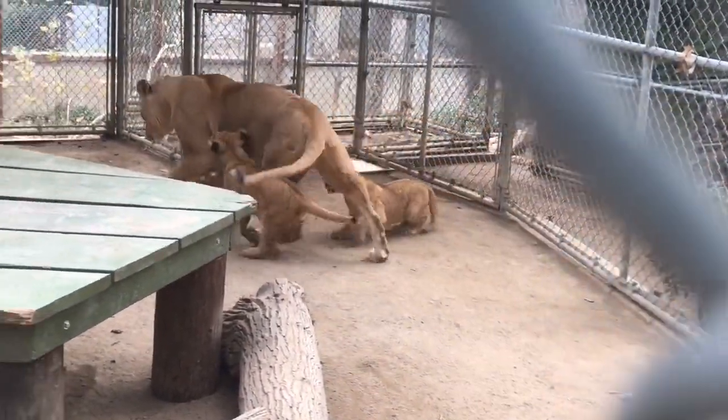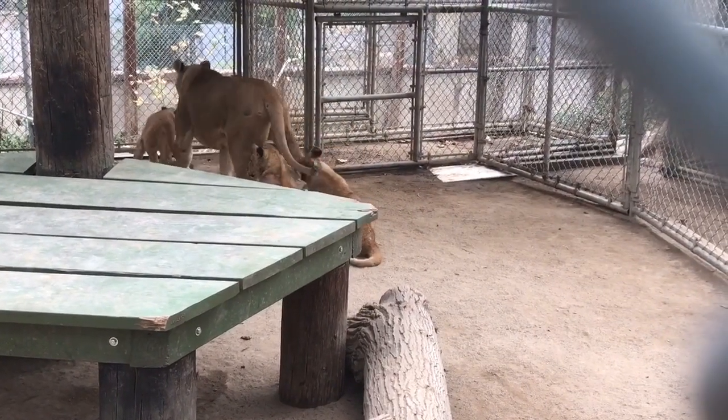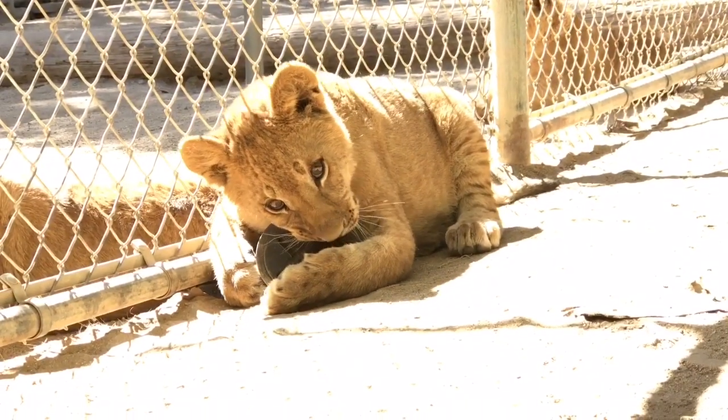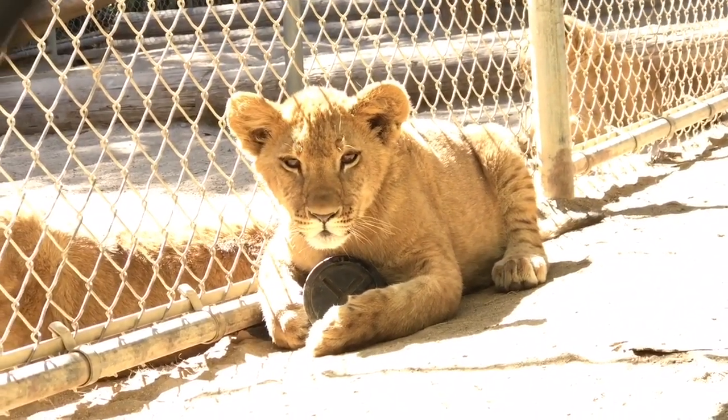Wild lions live in family groups known as prides, usually comprised of one male and several females. The male's role is to provide protection for his pride, while the female's job is to give birth to the young, raise the young, and do all the hunting. Seems a little unfair.